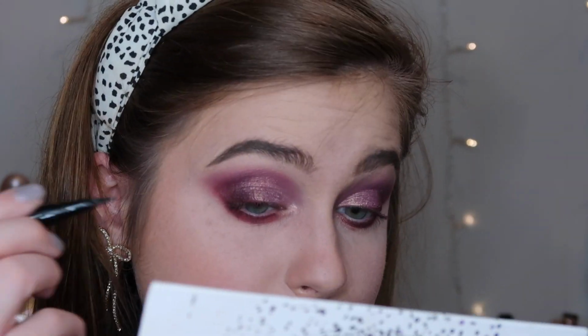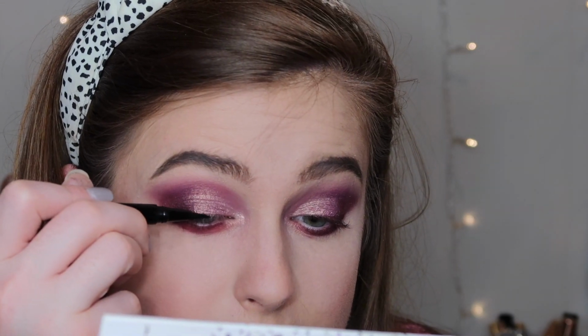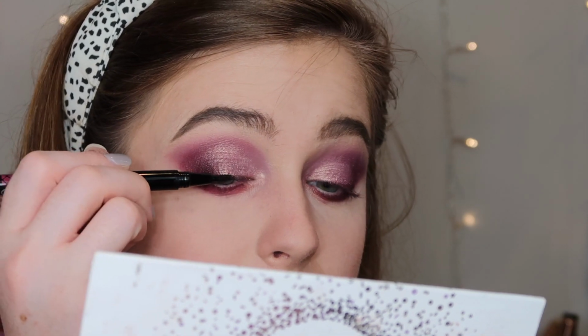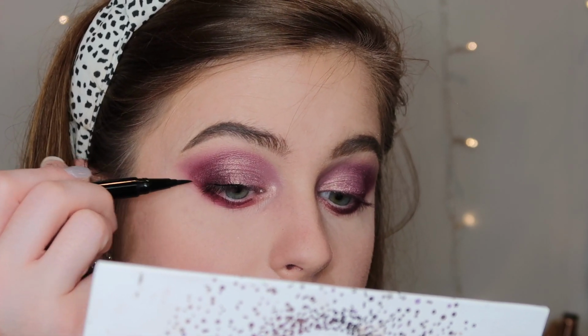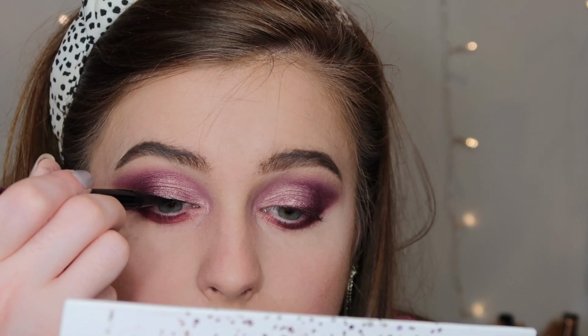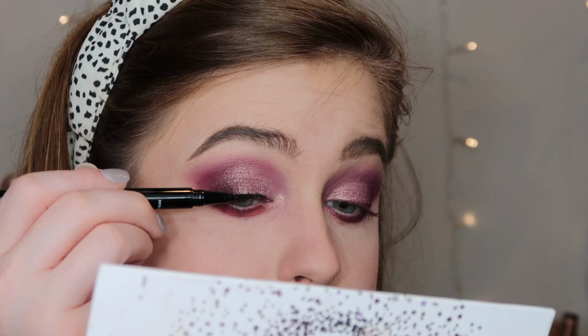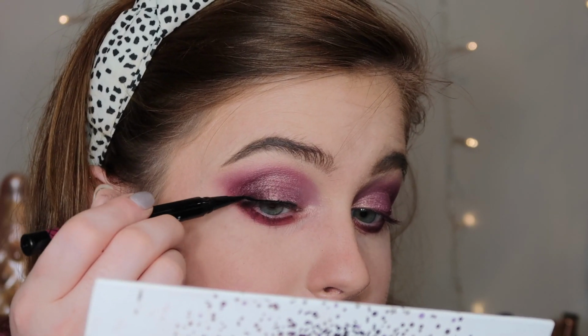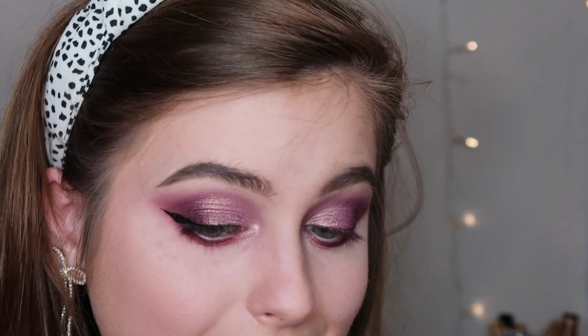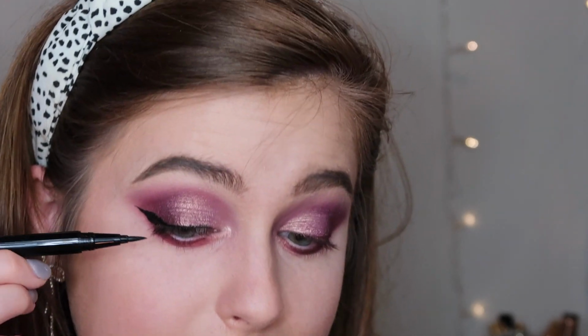So yeah, we're gonna test this out today, and we're just gonna do a little wing just because I really want something for the lashes to attach to, but we already have so much going on that I don't think we need a huge wing on top of that. So far so good with the liner. Seems really pigmented and black. So the liner kind of went a little crazy and went a little farther out than I wanted it to, so we do have a thicker wing, but that's okay. So that's about as thick as I want it.